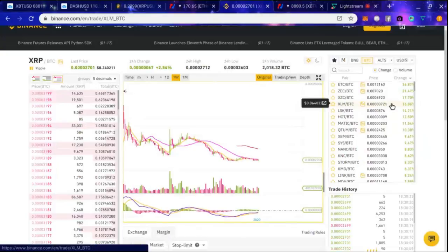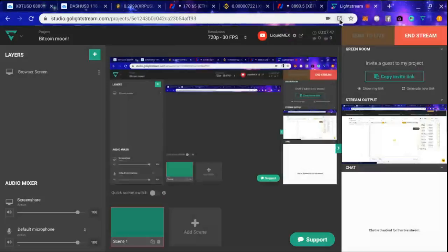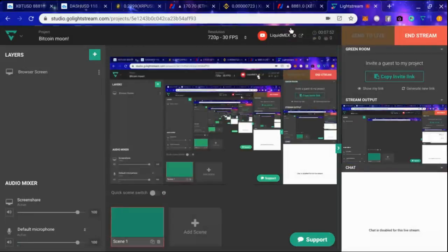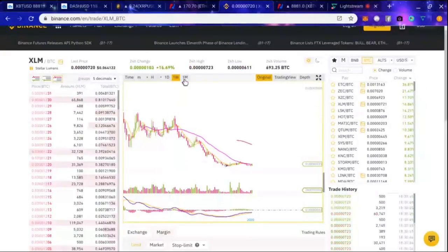Matic. Let's see XLM real quick. Let's see what volume we got over there. Yeah, Matic is so low in value right now. I remember when this coin used to trade around XRP's value. Now it's 6 cents. It could be a good buy.